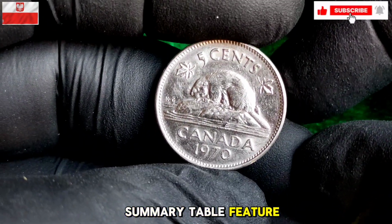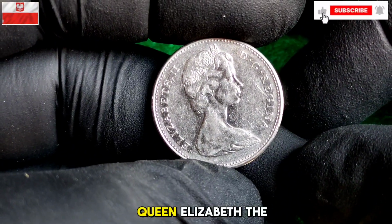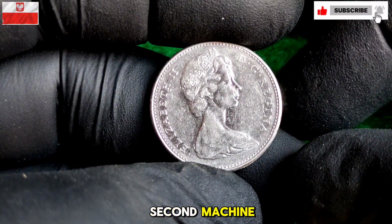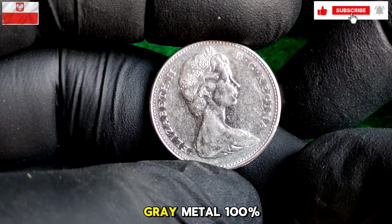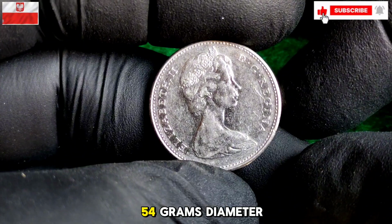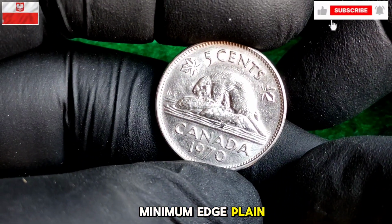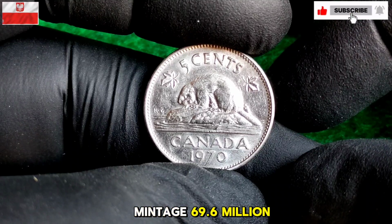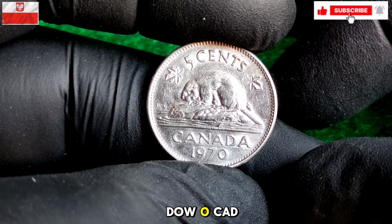Summary table. Feature, details. Year: 1970. Obverse: Queen Elizabeth II, Machin tiara design. Reverse: beaver on log, Kruger Gray. Metal: 100% nickel. Weight: 4.54 grams. Diameter: 21.2 mm. Edge: plain. Mintage: 69.9 million. Collector value: 0.05 to 3.00 CAD, condition dependent.